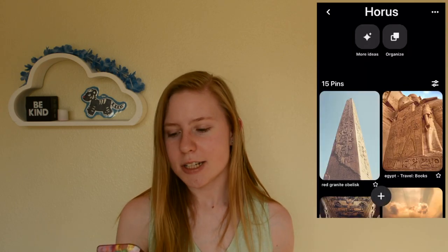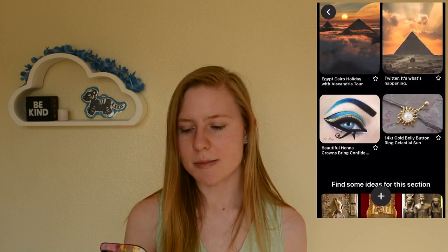14, Horus. She is your basic wolf. She's Egyptian themed. I had an old design of her. I don't know if I have a photo. If I do, I'll put it up.